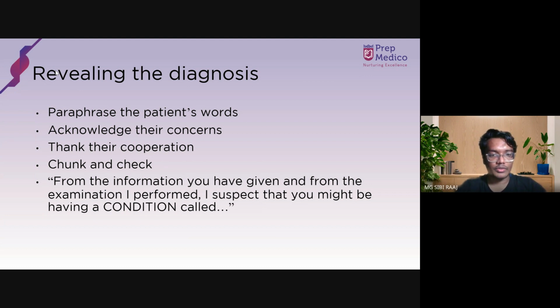They'll give you all the information, and always acknowledge their concerns, address them, thank them for the cooperation. For example, you're doing a digital rectal examination, thank the patient for allowing you to examine them, and thank them for their cooperation, and then chunk and check.